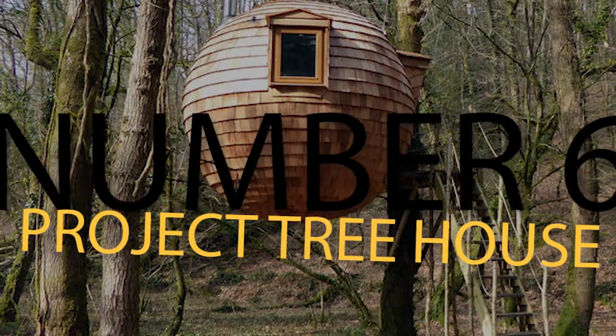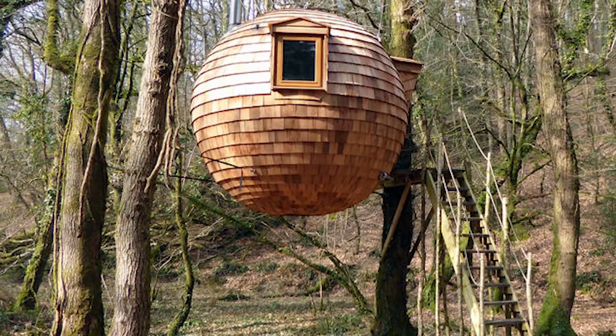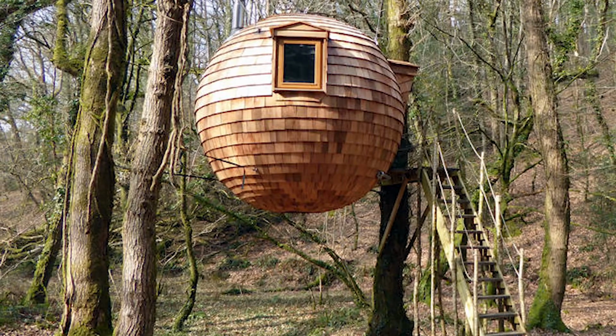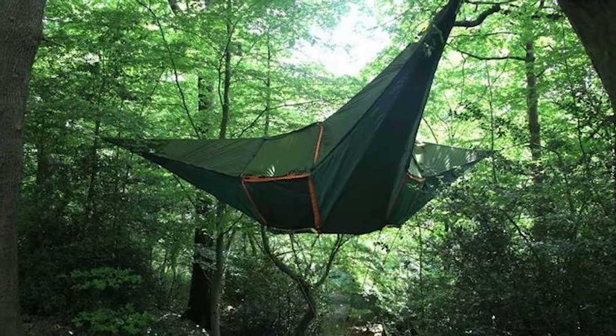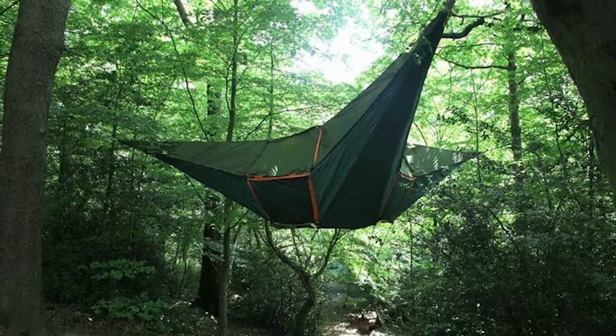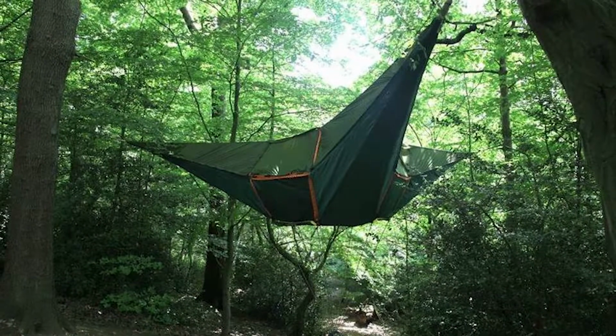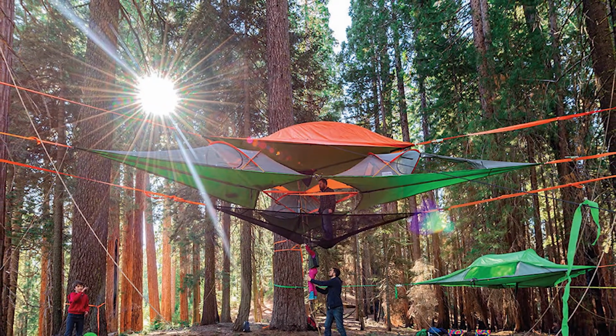Number 6. Project Treehouse. Despite what the name implies, this tent is not for putting up in a tree. Rather, this tent is about making sure trees, the grass, and animals aren't harmed by the tent in any way. You see, while tents can be useful for protection when camping, they're not a natural part of the world and thus can hurt plants and animals in certain cases.